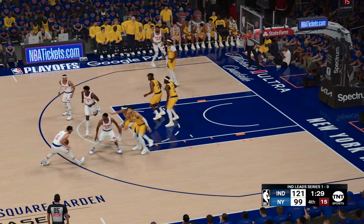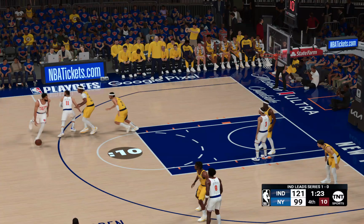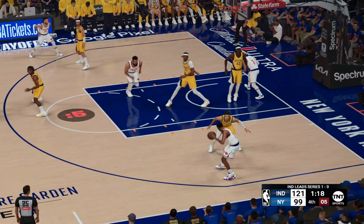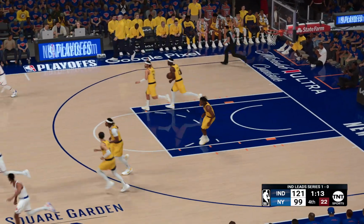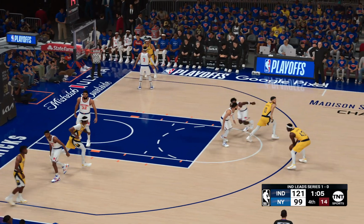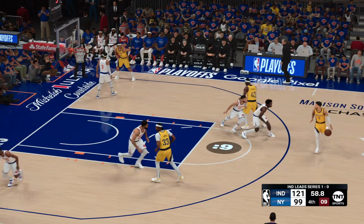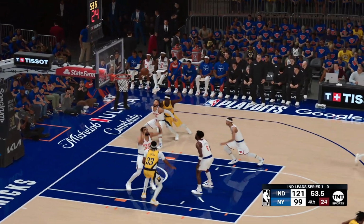Pass to Brunson. 1:24 left in the fourth quarter of this one. Down to 5 on the shot clock. For three, Bridges, and the rebound goes to the Pacers. Siakam's got rebound number 12 here already in the game. And that's just about going to wrap it up for game number 2. Lots of exciting moments out there. Big-time NBA play, and in the end, victory for the Pacers.